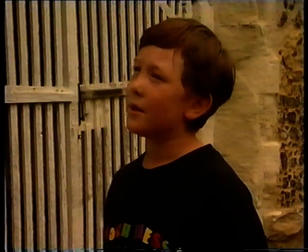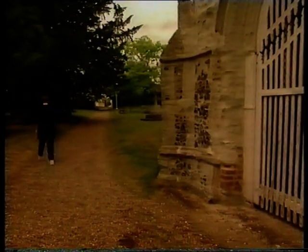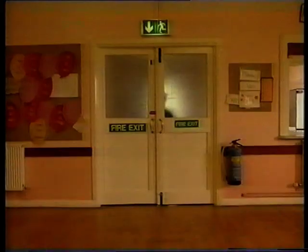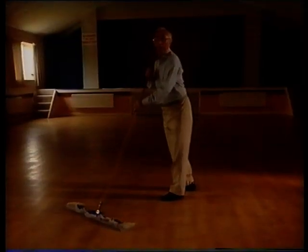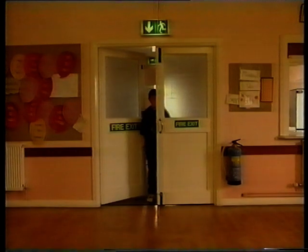So where have all the people gone? I wish I knew, James. I wish I knew. Try the village hall. OK. This is the village hall. Lots of activities go on here in a day. I wonder if there's anyone inside. Oh, hello, Mr. Mitchell. Hello. Where is everybody? I don't know. They're probably all down the pub today. OK, thanks.